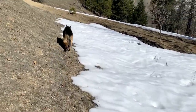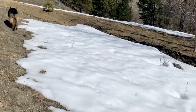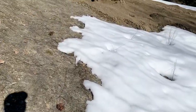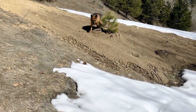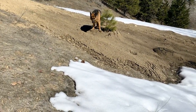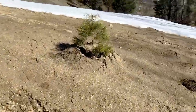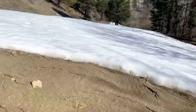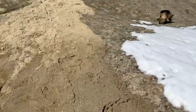There's a landslide right here off the side of this hill, and I always want to kind of check it out, see if there's any gold in it. Boy, look at that tree just popped right up through it. Ghost, come on. Let the tree go. Sorry if the camera's wavy, hiking.